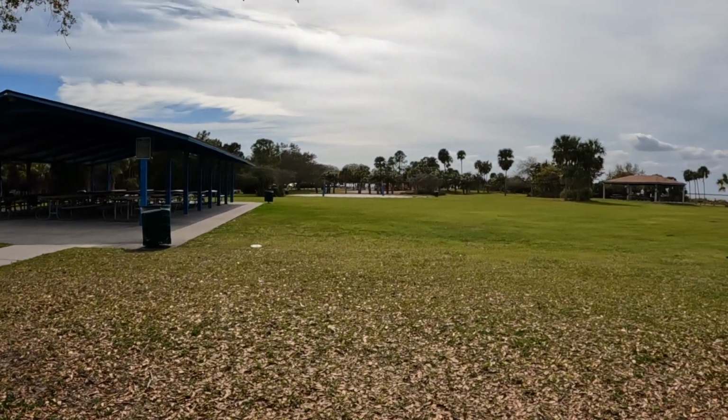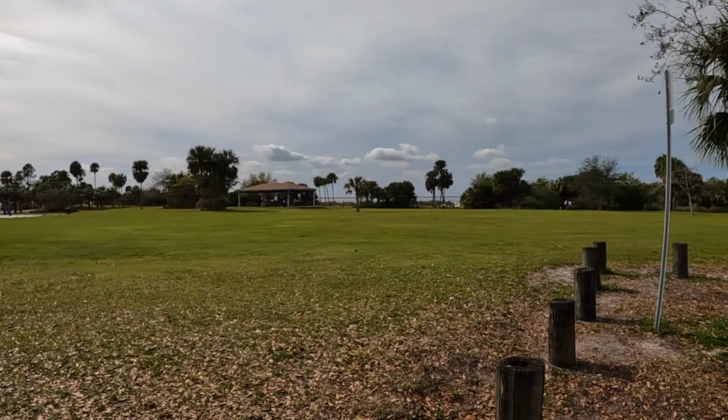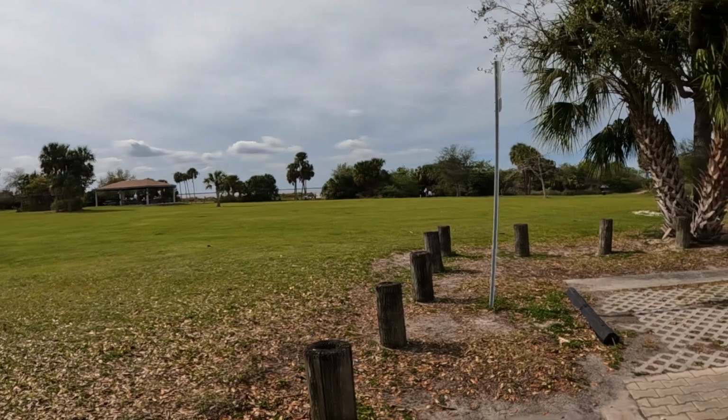and there's plenty of grass area here along with a beach. We're going to take a quick little walk down there and take a look at the beach. It's a beautiful day for a walk down here. It's February, can you believe it? The weather's gorgeous today. So there's a lot of different places you can visit in Tampa.